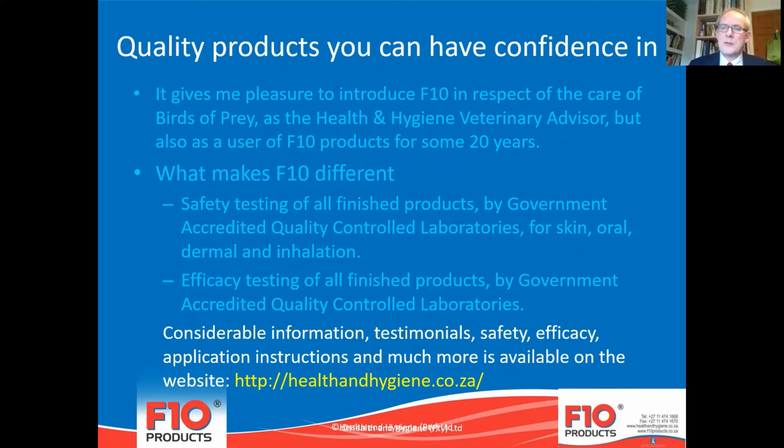So let me just reiterate that if you look at other disinfectant manufacturers' websites, you'll see that they state their product is safe and is effective, but they don't make those safety and efficacy certificates available to you. Health and Hygiene is an ethical, an evidence-based and a moral company who believes in sharing with you the independent quality controlled evidence that actually these products are both safe and effective, and that is pretty unique in this particular market.